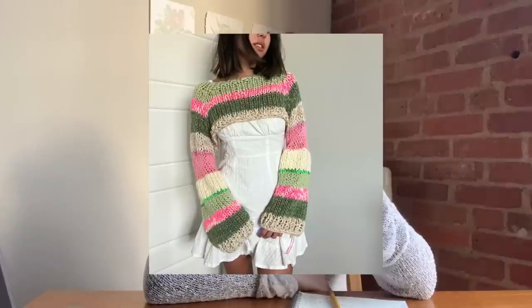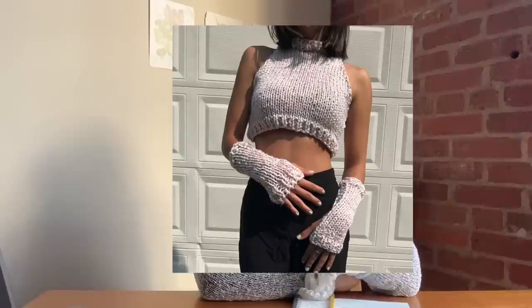I called it the watermelon sugar shrug. It was all my yarn scraps. I just love it and it went to a really good home. And then I made this set. I called it the berries and cream set.